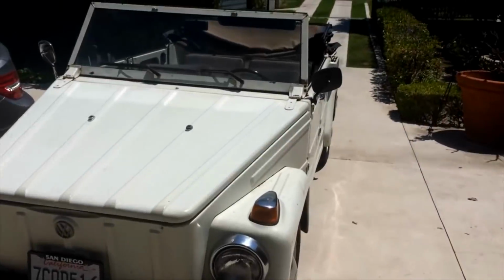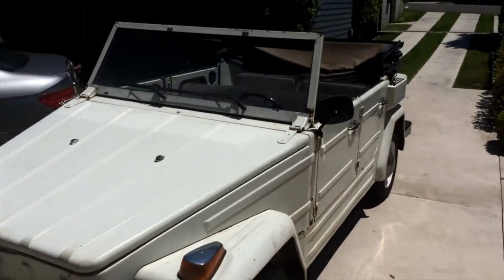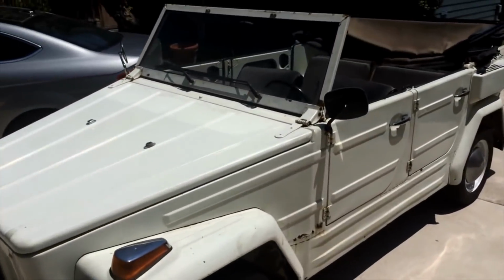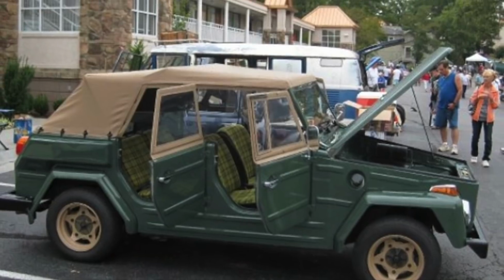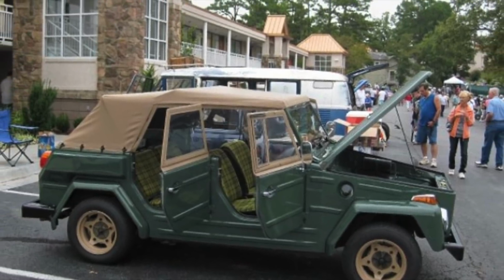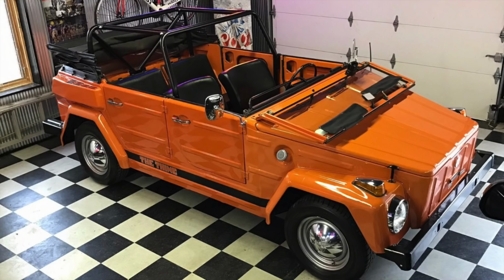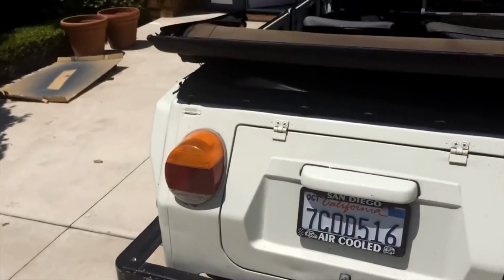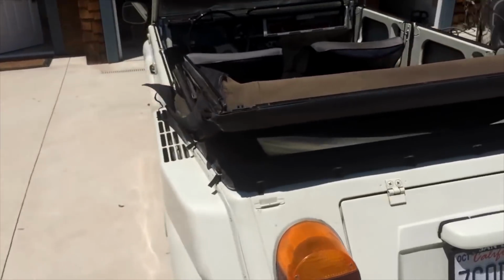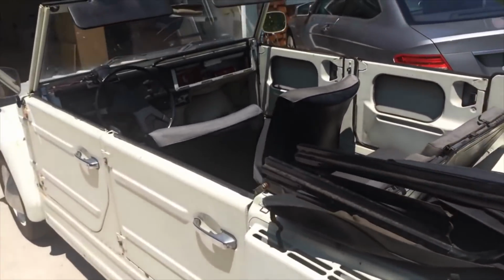Number 10. The VW Thing. The VW Thing is just what the name says. It's a thing. There isn't much too special about it outside of this incredibly odd design. You've got a windshield that folds down. I mean, you can do so much weird stuff with this car. It's pretty cool, but at the end of the day, does it really look that good? I don't think so.